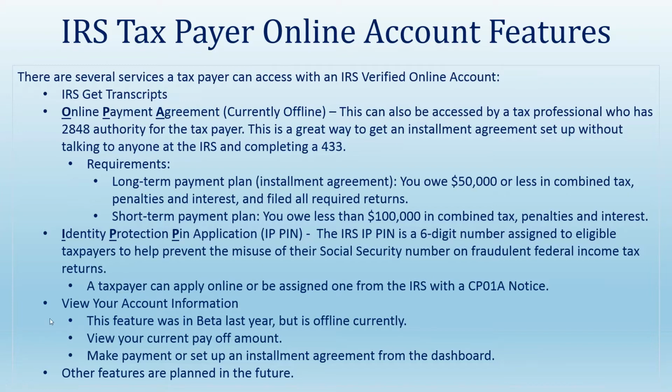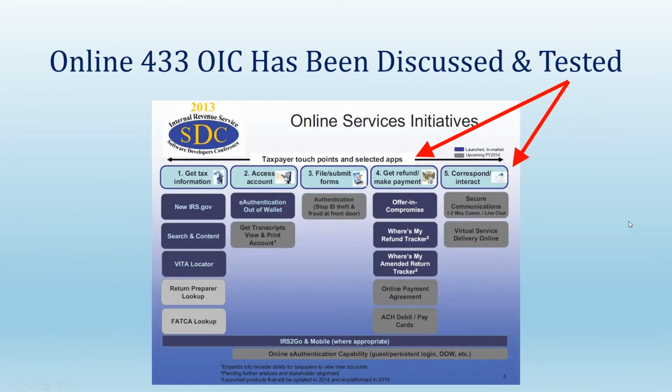Okay, let's go down here. So what I have here is a presentation the IRS gave back in 2013 and 2012, but there's a reason I'm showing you this, and this presentation expanded out a little bit. One of the things that caught my eye was this: the online 433 OIC has been discussed and tested previously. If you see here on the fourth column over where it says offer in compromise, it was launched and in market back in 2013.